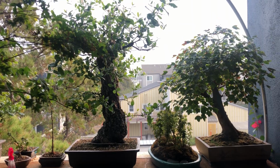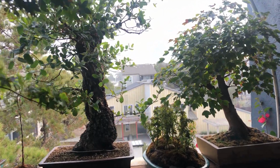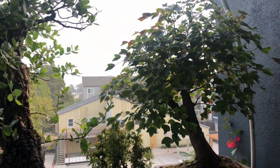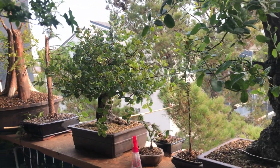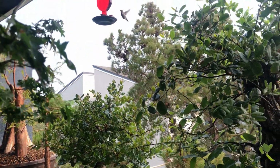From Alameda, California. Still really smoky out. According to my little weather map on my phone, the air is listed as unhealthy.